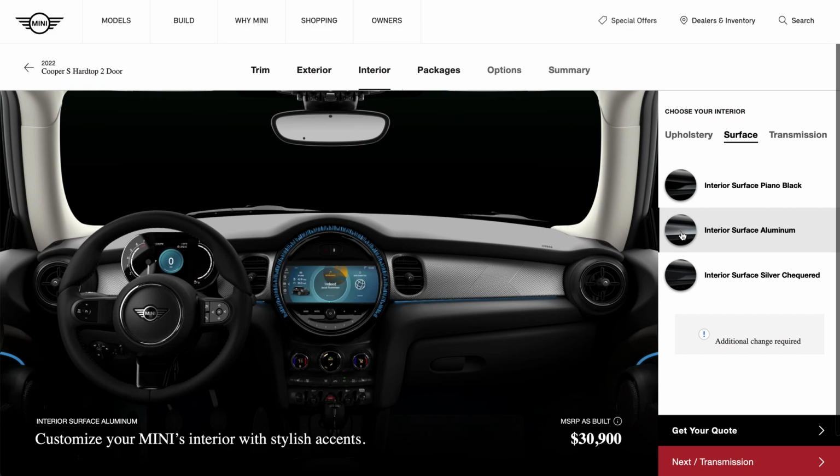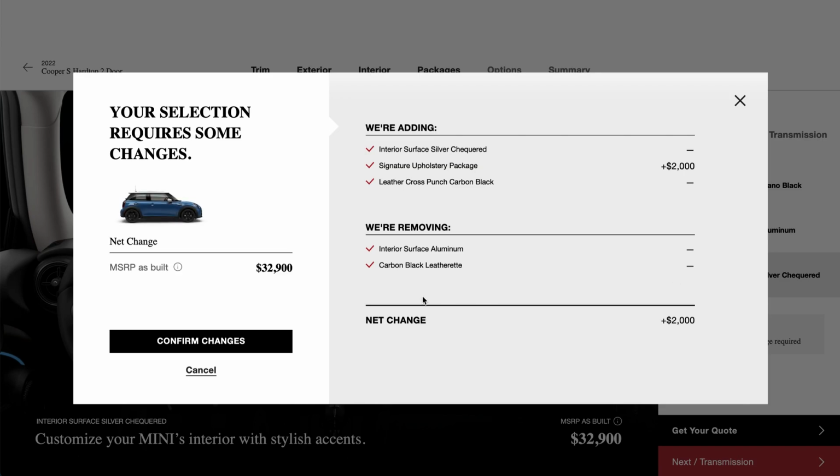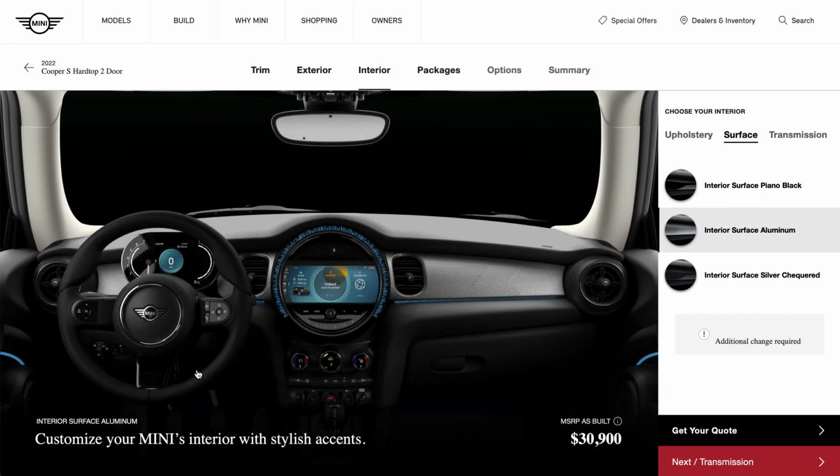This is a new one, the aluminum surface they've put in with this really interesting pattern. And then, of course, you can step up and try to get the silver checkered surface, which, again, adds that upholstery package. We're going to cancel that because that is our enemy currently. We do not want to go much more than $30,000. Let's just say that's where we're at right now.